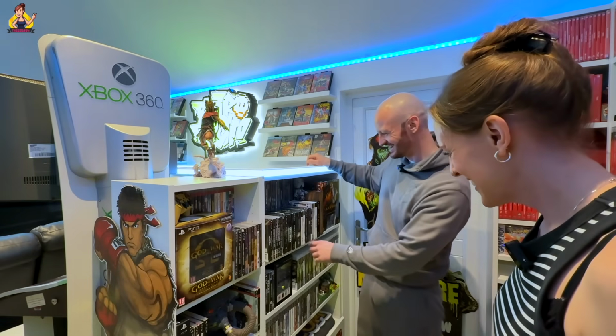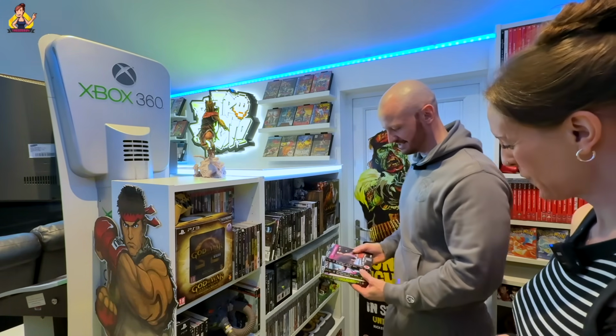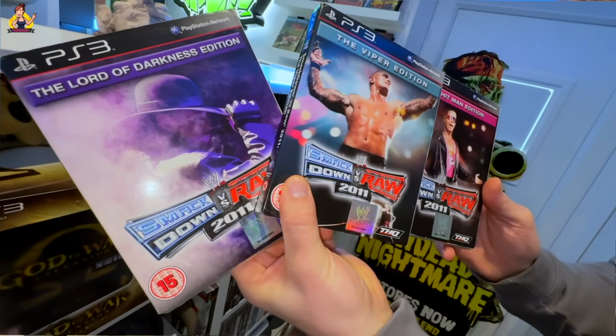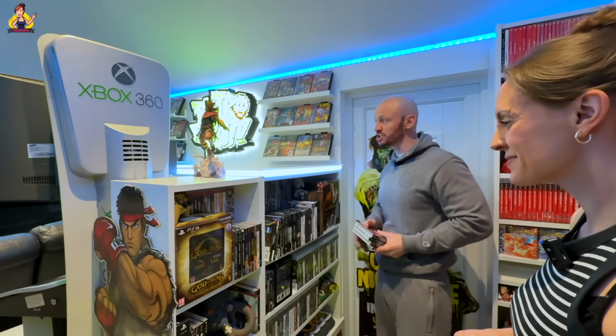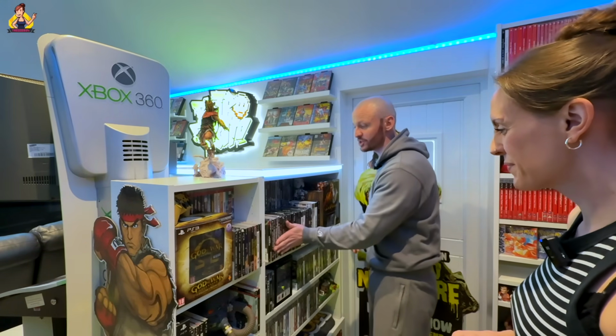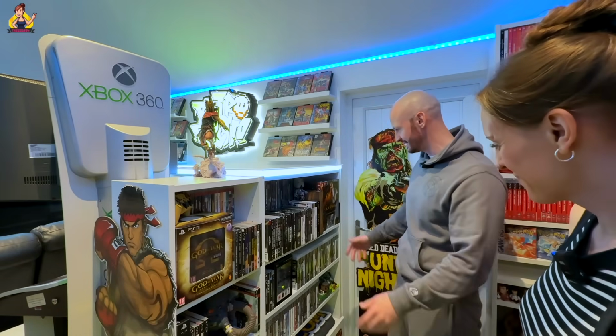Yeah. And then I just love bits of cardboard, right? So like these are the SmackDown versus Raw. Oh, never seen them. 2011 variants. Wow. Things like that. It's little subsets that get me excited. Yeah. As much as I play games, as much as I'm a gamer, I'm a collector. Do you know what I mean? So any little subset, any niche, anything that pulls me in. Yep. I'm happy with that.